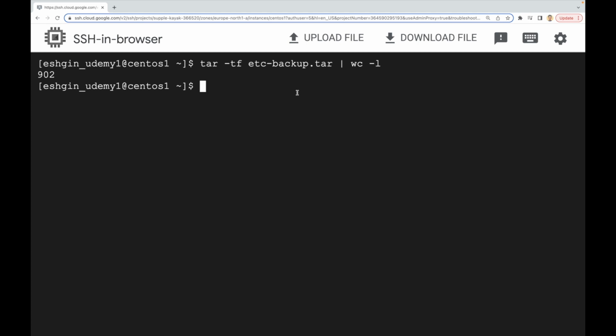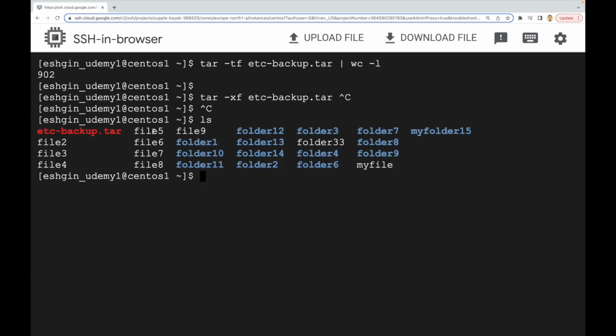Now it is time to extract the tar file, let's say, for restoring our etc backup. This is very simple actually. We're going to use tar, and then as an option we're going to use X. X stands for extracting, and then of course we're going to provide the F option to write the file name, etc backup.tar. Like before, let's list all the files we have. Right now we have the etc backup.tar file, but we didn't extract it yet. So we're going to use this tar command, xf and then your file name, and then press enter.